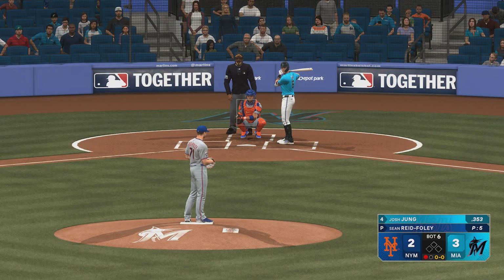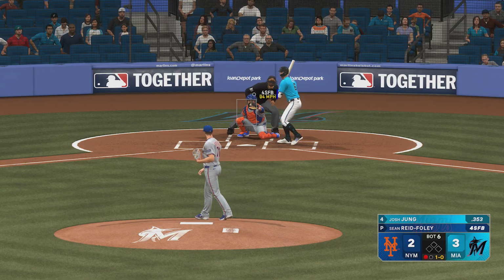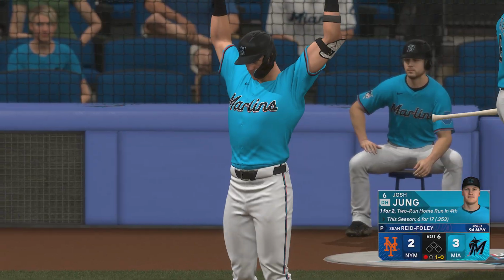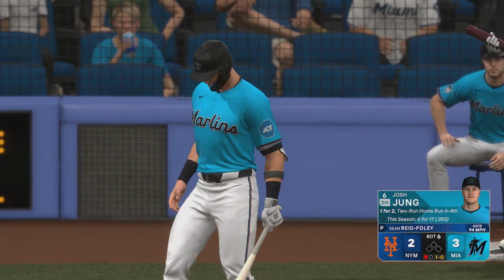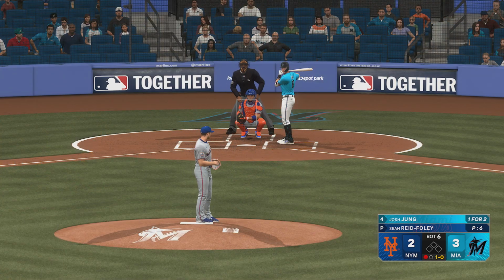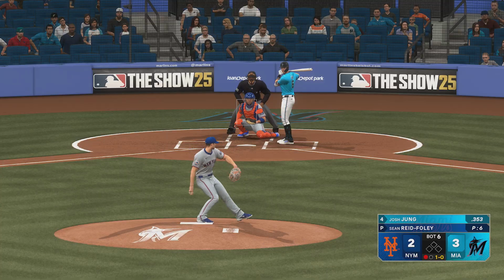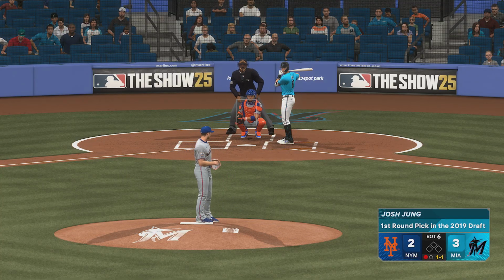Now here's the Marlins DH, Josh Young. And that one upstairs, ball 1. He's a bullpen arm that keeps the ball in the ballpark. But obviously, out of the bullpen, you're looking to limit home runs. Yeah, and that's why he's such a high leverage arm. Just doesn't matter for him. He looks at attacking the zone and attacking hitters regardless of the situation.